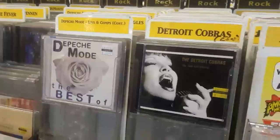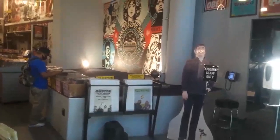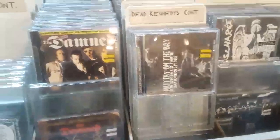Walking down the first rock CD aisle, Depeche Mode. Here's the stage where they're gonna have hopefully bands play there. It's a little smaller than the other one. Maybe I'm just exaggerating, but hope you guys are having a good day wherever you are. Okay, we just hit the punk section. So you got the Damned. That'd be good. Great.